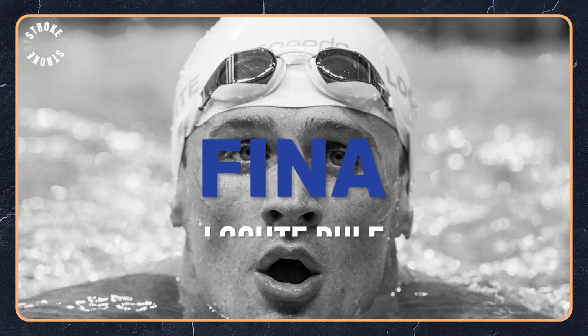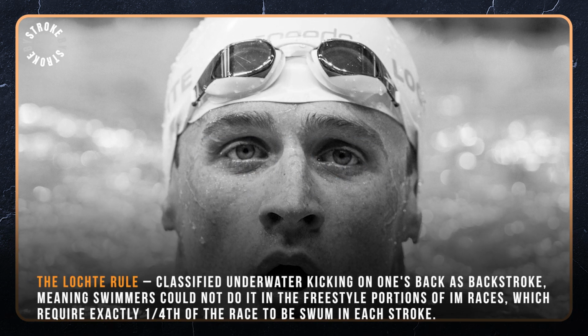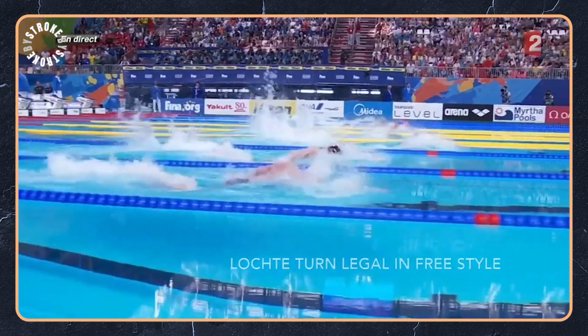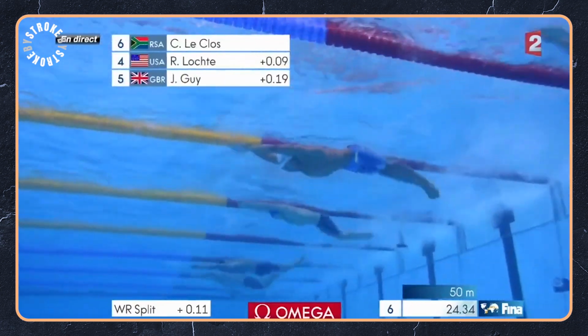When looking at the back to breaststroke turns, you got to give the advantage to Ryan Lochte. They literally created a rule after him. That's right, in 2015, FINA implemented the Lochte rule, which essentially stated that you had to do all 4 strokes on the plane that stroke was in, because Ryan Lochte was doing backstroke kicks and then flipping over on freestyle. That's why he always had such a massive advantage on the backstroke to freestyle leg. He was literally doing the most because of his strength in his backstroke kicks.